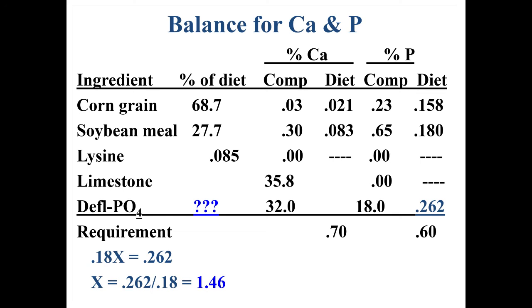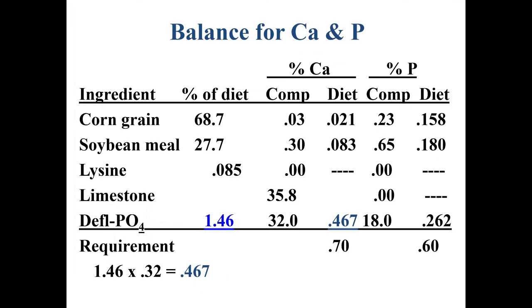So X then equals 0.262 divided by 0.18, which equals 1.46. So now we plug 1.46 into the table. So defluorinated phosphate will be in the diet at 1.46% of the diet. So now we can fill out a few more entries in the table.